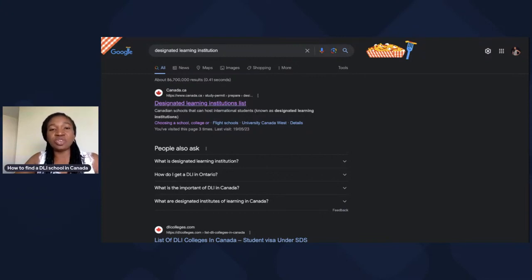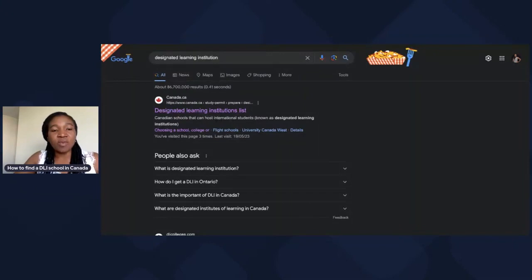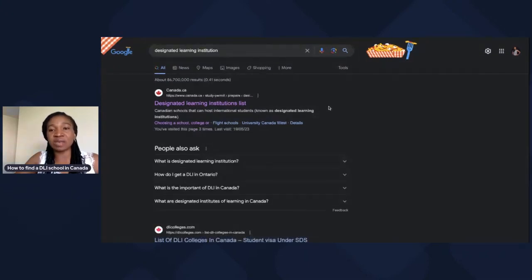You need to make sure that the link you are clicking on is the official website of the Canadian government. Be mindful that there are scammers around, so you need to be sure that whatever link or website you are visiting is the official link of the school or the particular government or country that you want to research on. So this is the designated learning institutions list. Then you click on it.